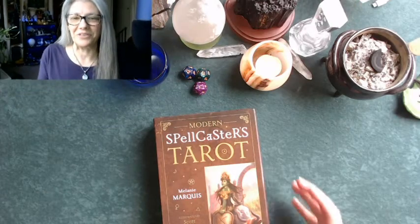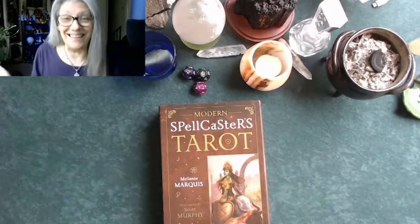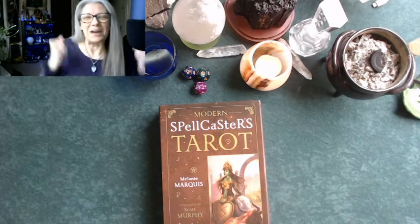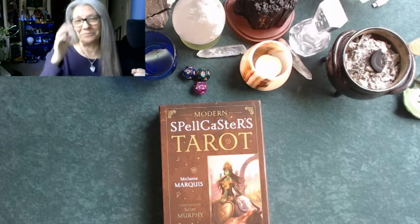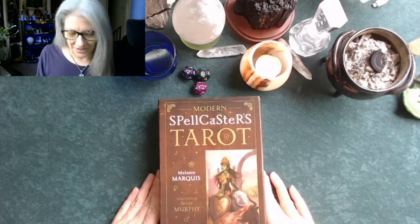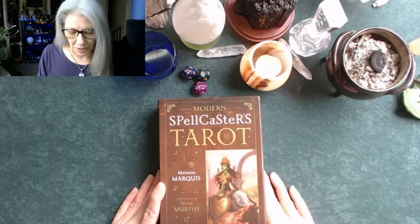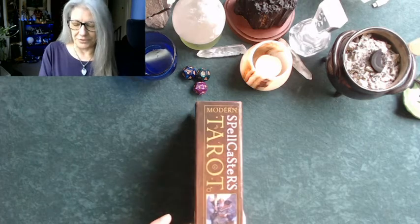That always makes me so happy. It is the Modern Spellcaster's Tarot, and my gifter is me. I bought myself a deck because I'm sad not having decks to unbox. So, the series continues. Modern Spellcaster's Tarot by Melanie Marquis, illustrated by Scott Murphy. Includes a 78 card deck and 264 page book.